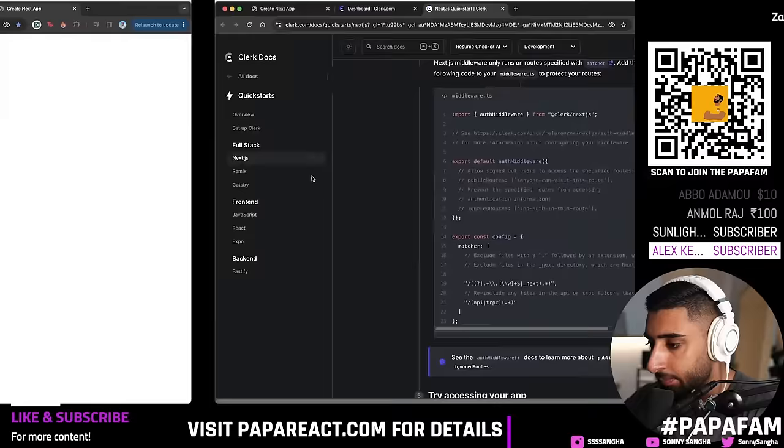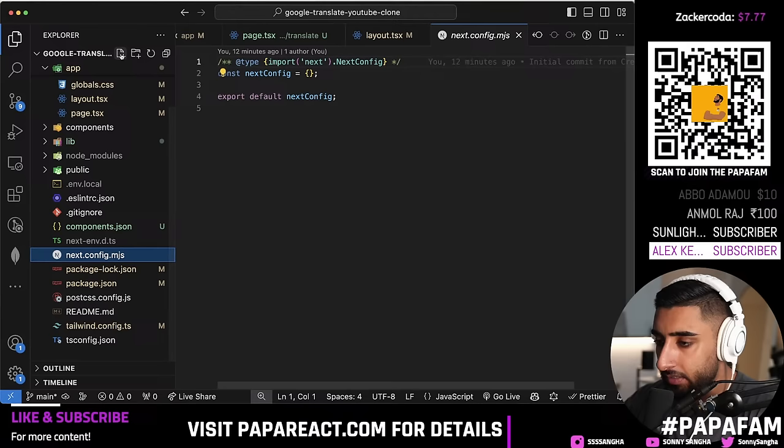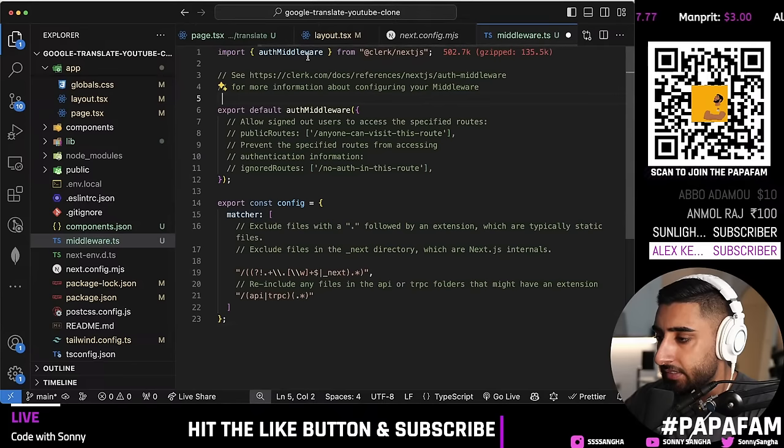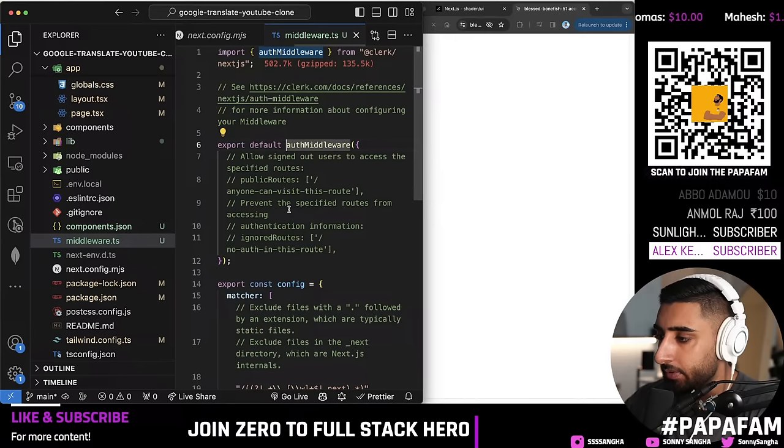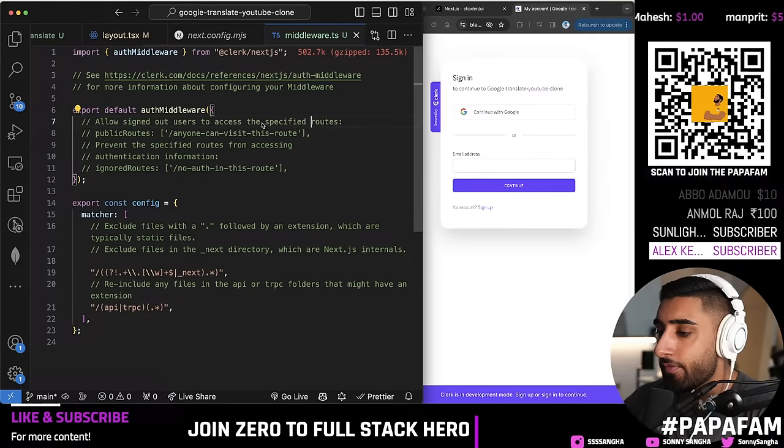So we're going to create a middleware. At the top level, we're going to make a middleware.ts file, okay? And then we're going to paste this in. You see authMiddleware from Clerk, and you can see a bunch of different options right now, and also publicRoutes and so forth. If I refresh my page now, let's see what happens, guys. It should automatically take me to a login page. Amazing. That is because by default, every single page is protected.